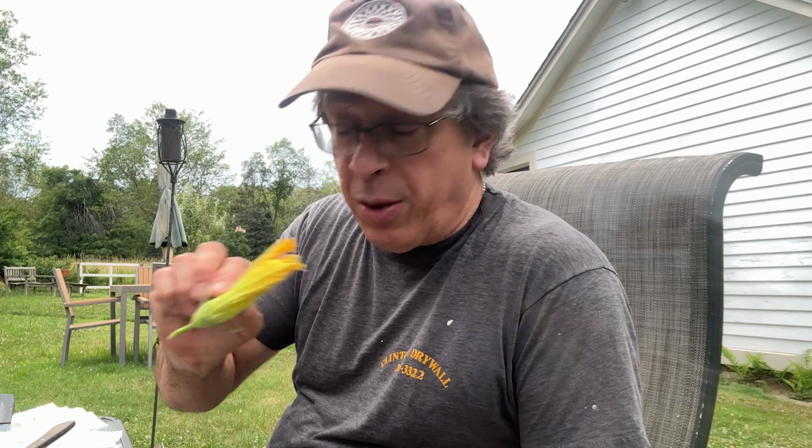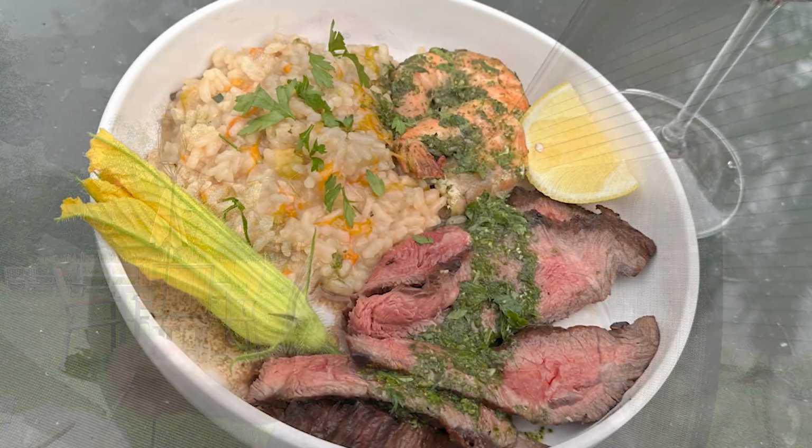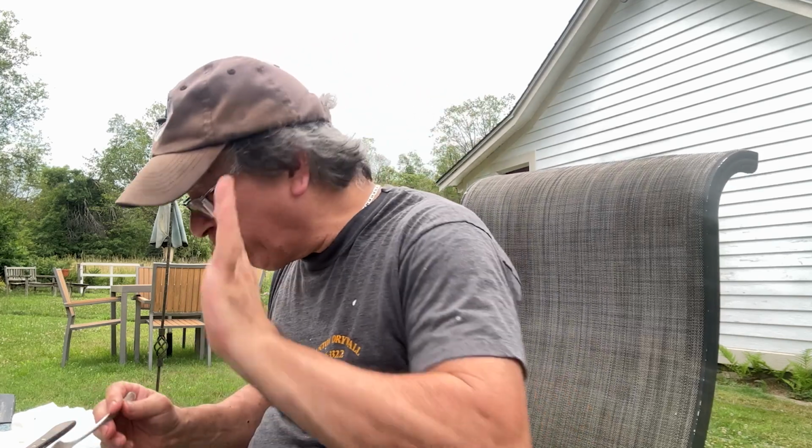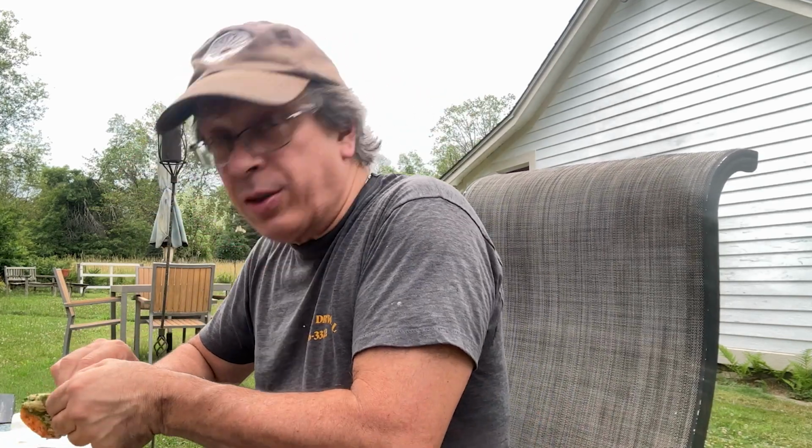I garnished the plate with another male zucchini flower. Here's the plate. I took a little shot for the IG. Risotto con fiori di zucca. The flowers, the male flowers of the zucchini plant. Not going to say anything. There's nothing to say.